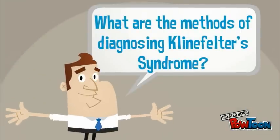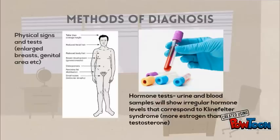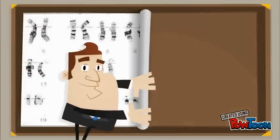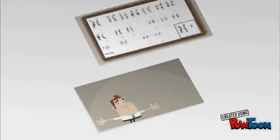What are the methods of diagnosing Klinefelter syndrome? The methods are by physical signs and tests. However, it is very rare to diagnose males with Klinefelter syndrome before puberty, as the signs only appear during puberty. Another way is hormone tests, which are urine and blood samples, which will show irregular hormone levels that correspond to Klinefelter syndrome, which will show more estrogen than testosterone. Karyotypes are another way to diagnose Klinefelter syndrome, as a doctor could see the trisomy in the sex chromosomes.